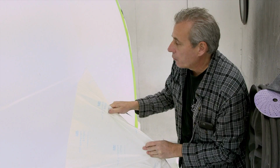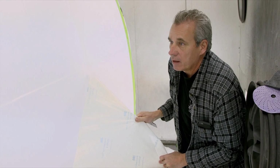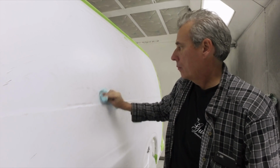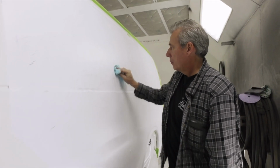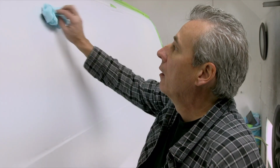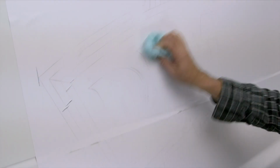Back before there was computers, I used to draw this stuff on and cut it all out by hand. So this logo is really hard to see because it's white. So what I do is I get a little cloth and I rub it on some carbon paper, and then you can just rub it across, and it's easier to pull out your colors.